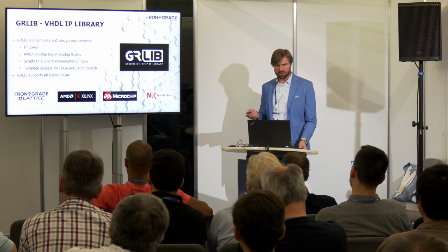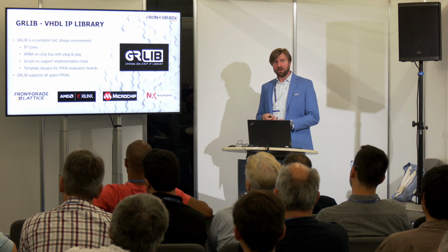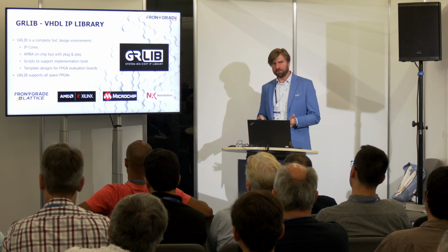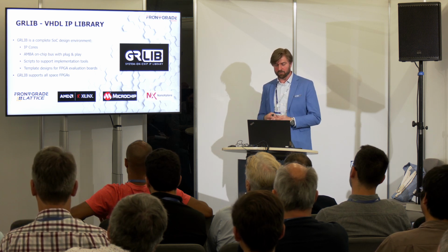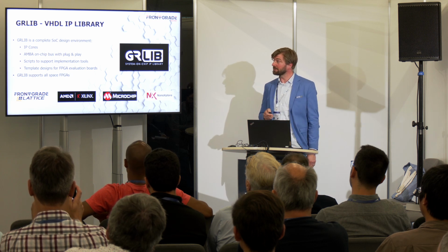So the offering is perhaps similar to what the previous presenters just presented. We have more peripherals, but our IP cores in the free open source version come with a copyleft license instead of a solder pad license.